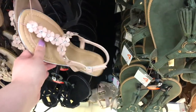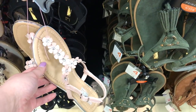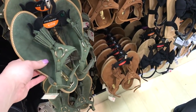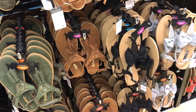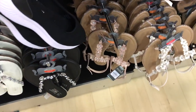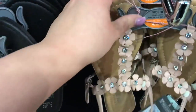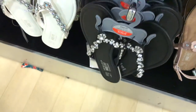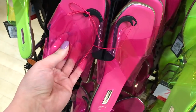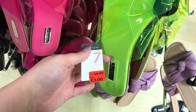Oh, they're pretty. That is your size, size 4. It's just the toe in it. Yeah, it's got the toe on it though. They'd rub on your feet, I think. I do like them flowery ones, though. Oh, they've got the pink ones down here. Let's have a look. Size 4. Not even in my size. I mean, look at them, size 3. They're tiny, aren't they? That rubs so much on your feet. Green ones. They're only £3 then, reduced from 6.